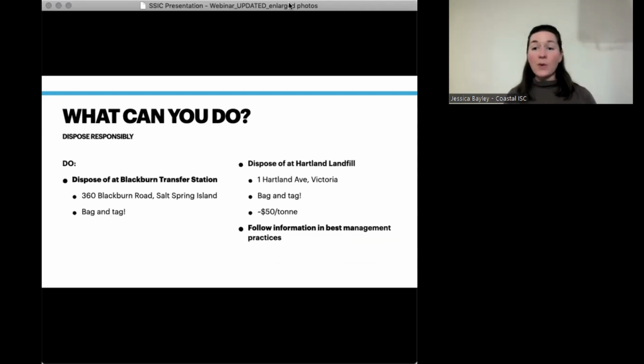All right, disposal. Always a hot topic when talking about invasive species. So you've tackled some ivy in your backyard. What are you going to do with it? What we do want to encourage you to do is take it to a landfill or transfer station. So Blackburn Transfer Station on Salt Spring Island, I've been told, takes invasive species, as well as the Hartland landfill in Saanich.